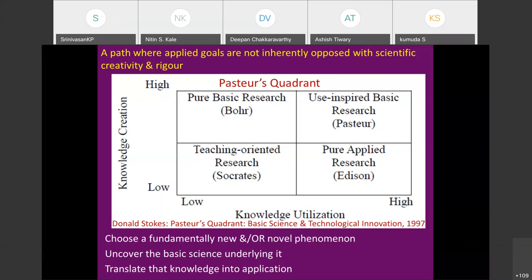So the first quadrant is where knowledge utilization is low and knowledge creation is also low. That is the typical teaching oriented research. This is similar to what Socrates, the famous philosopher, was doing. There was no knowledge utilization. There was no knowledge creation in his teaching oriented research.